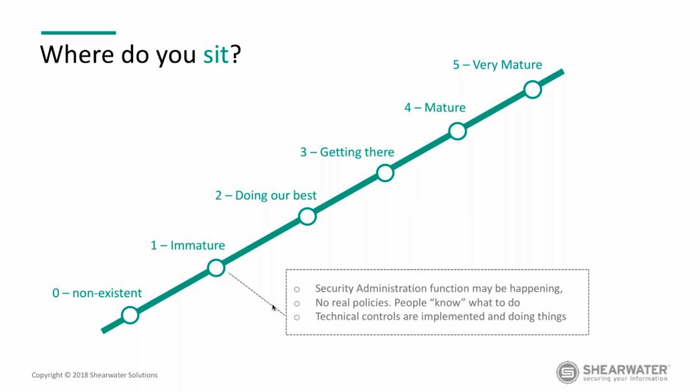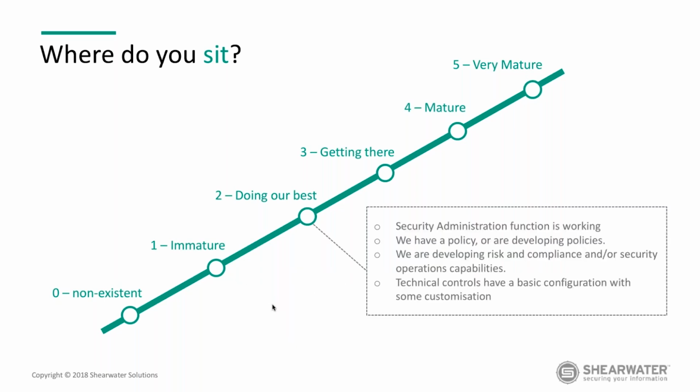Then the next one we ended up calling doing our best. So security admin function is working pretty well. You're adding users, you're removing users, you've got some policies or you're developing the policies. You're developing maybe a little bit of a risk and compliance or security operations capabilities, technical controls, the basic configuration with some customization. So your tools aren't just sitting there as the default tools that you bought on day one. They've actually had some thought and configuration assigned with them. Then the one that we call getting there.